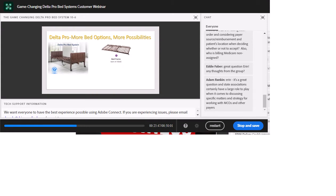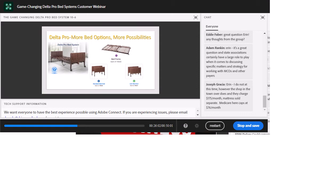Let me give you some of the details. By utilizing the standard Delta Pro bed frame, providers can simply carry less full beds. The universal frame can be paired with bed ends based on your patient's requirements, either standard height or low height. So let's say, for example, your patient requires a standard height semi-electric bed. Simply select the standard set of bed ends and a dual motor component, and you've built your own semi-electric bed. It's that easy.